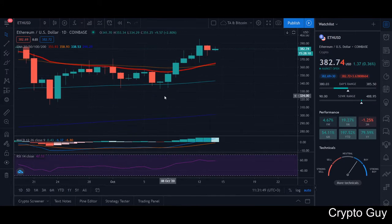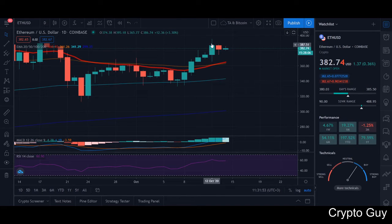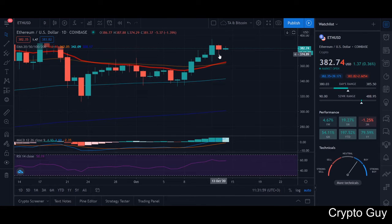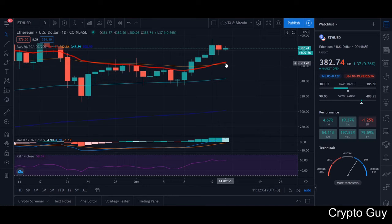So let's move to Ethereum at the moment. On the Ethereum US dollar 1-day chart, you can see that Ethereum also went up to about 395, and then we had a little bit of a cool off period, and now we are coming back to about 375, and I think it can come down until 365. So that will be a good long entry.